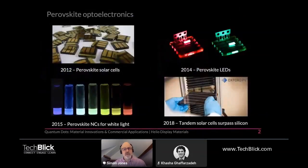So if we look at a history of perovskites, I just wanted to describe that in brief as some context here. Although perovskites have been known for a long time, it's only the last decade or so that they've really been understood for their very amazing properties as optical semiconductors. Around 2012, the first perovskite solar cells were demonstrated. And then a couple of years after that, we saw the first perovskite LEDs demonstrated, both red and green.